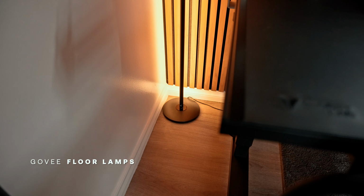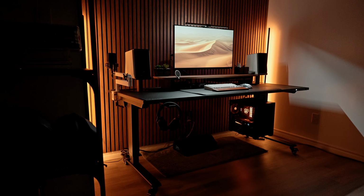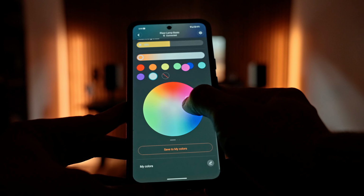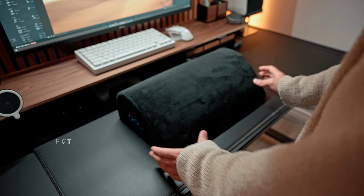For the sides, it's not final yet, but I do have these Govee floor lamps that provide ambient lighting for more comfort. I think these are 5 feet tall, RGB with smart control, compatible with Alexa app, and it's best for lighting up corner walls. Last on the list is a memory foam footrest.